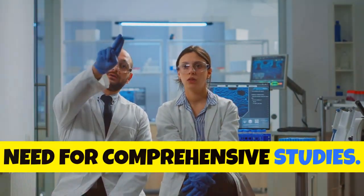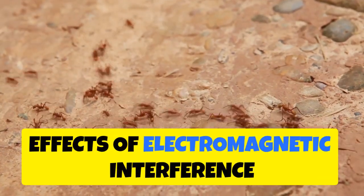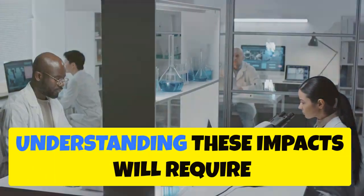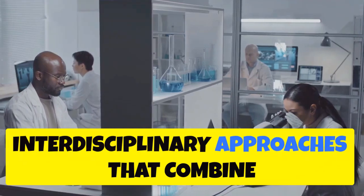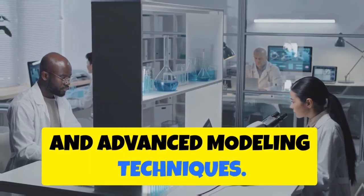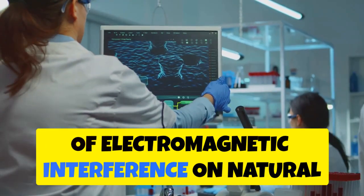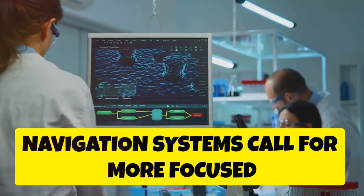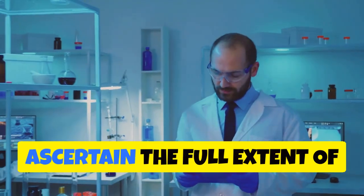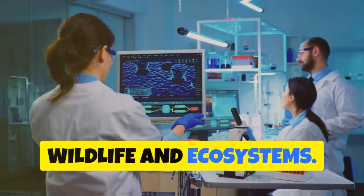Need for comprehensive studies. Current research gaps highlight the need for long-term studies that assess the effects of electromagnetic interference over multiple generations and across different species. Understanding these impacts will require interdisciplinary approaches that combine field studies, laboratory experiments, and advanced modeling techniques. Conclusion. The preliminary findings on the impacts of electromagnetic interference on natural navigation systems call for more focused and comprehensive research. Long-term studies are essential to ascertain the full extent of electromagnetic pollution's impact on wildlife and ecosystems.